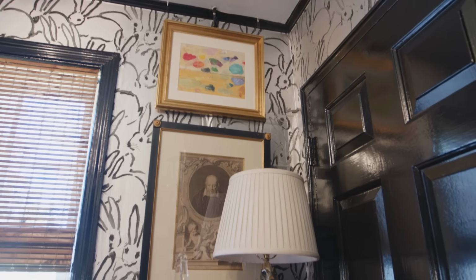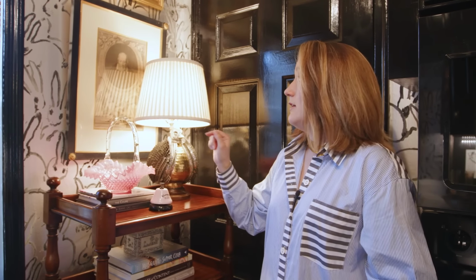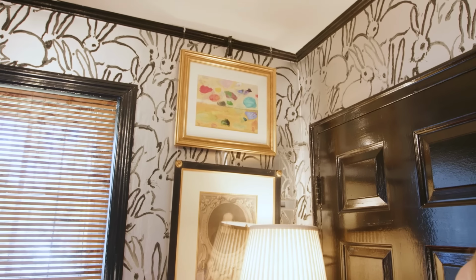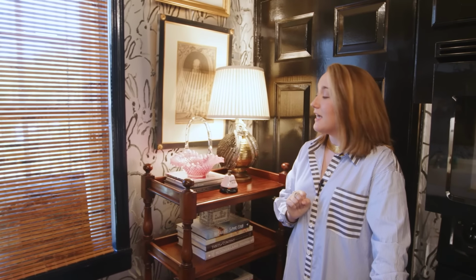And then I have a couple of antique prints. I have several in the guest bedroom that match this one, but I stole that from my mom, and I stole that piece from my dad. It's a great little modern piece, a little gouache, and I've always loved it since I was a little kid. So when I had the opportunity to appropriate it, I did.